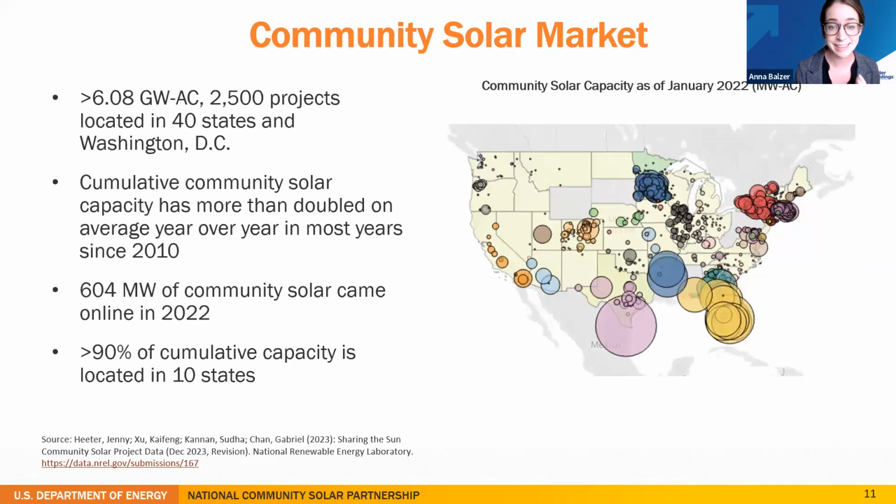As I said, this is a system that is growing, the community solar network across the United States. The National Renewable Energy Lab just released data last week with the final numbers from the end of 2022, and we have about 6 gigawatts across 2,500 projects across the United States of community solar right now, and that number has doubled almost every year since 2010. We're seeing a lot of growth in community solar. As you can see from this map, though, it's concentrated in a couple of areas. So we're not necessarily seeing community solar spread out evenly across all of the states. And we can go to the next slide.